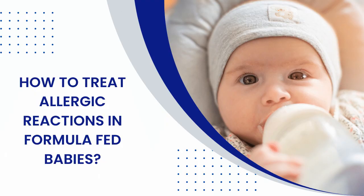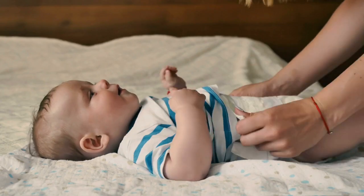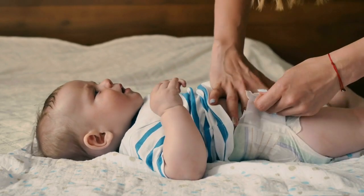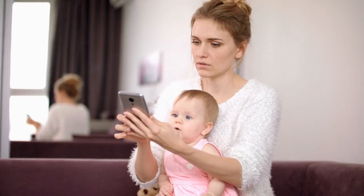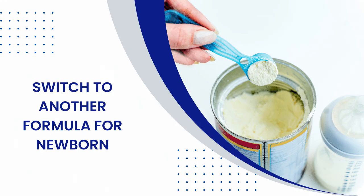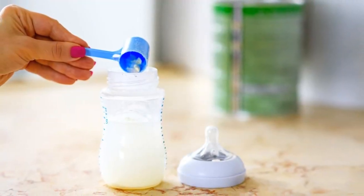How to treat allergic reactions in formula-fed babies. Several treatments can be done to relieve formula intolerance caused in most babies. However, we have listed the most common ones. Switch to another formula for newborn. This often solves the issue.